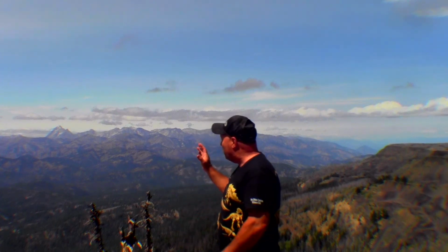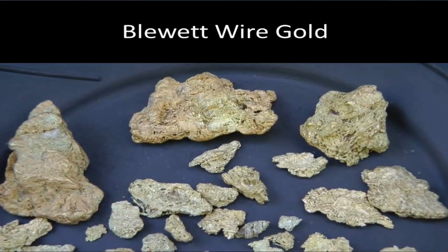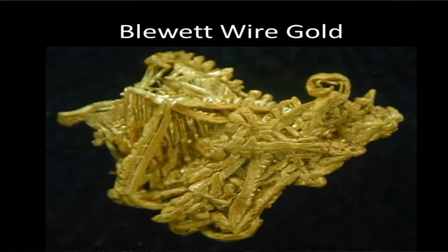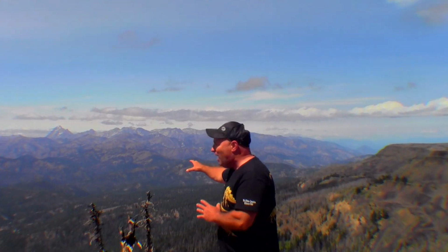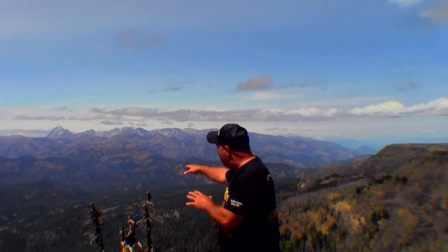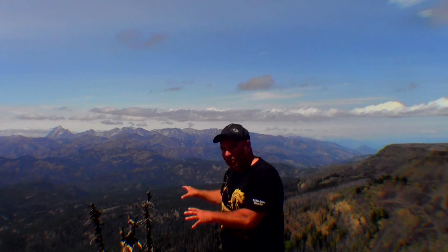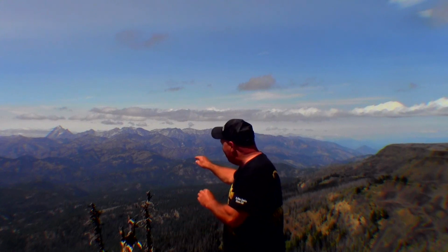The other amazing thing about what we're looking at here is that wire gold came out of the Teanaway basalt flows. There's very few places in the world where you ever find wire gold, and we find it out here in the valley. Also, down in the valley here, and I'm going to show you these places, we have the Swauk Formation. This is really cool because down here in the valley, we see sandstone pillars, which are part of the Swauk Formation.